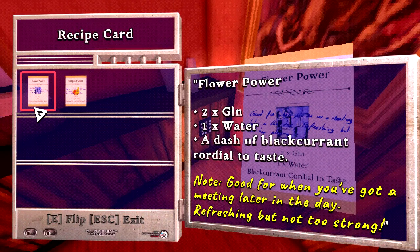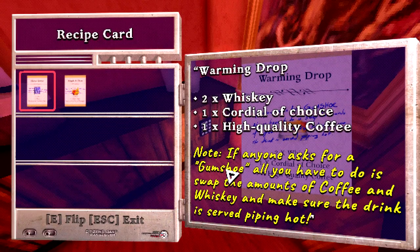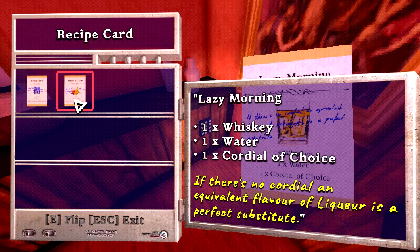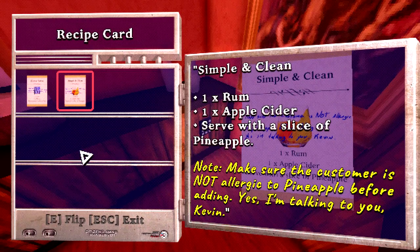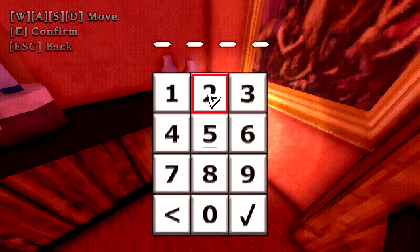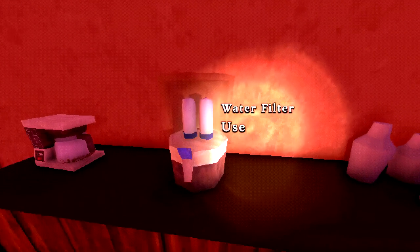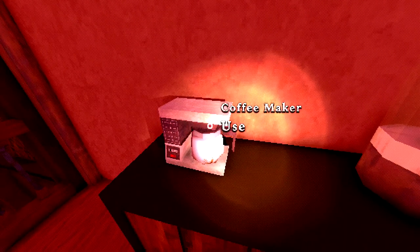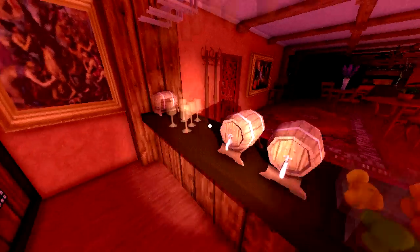So what is his favorite cocktail? Maybe it's one of these. And there's a gumshoe, apparently, as well. You just have to swap the amounts of coffee and whiskey. Over here, we've got lazy morning. And a simple and clean. Right. The keypad? Another 4-digit code. No idea. I haven't got any drinks to mix. Not yet. There's a water filter, but no power. Can't turn it on. A coffee maker? Can't use the coffee machine. Right. Nothing in here? No.